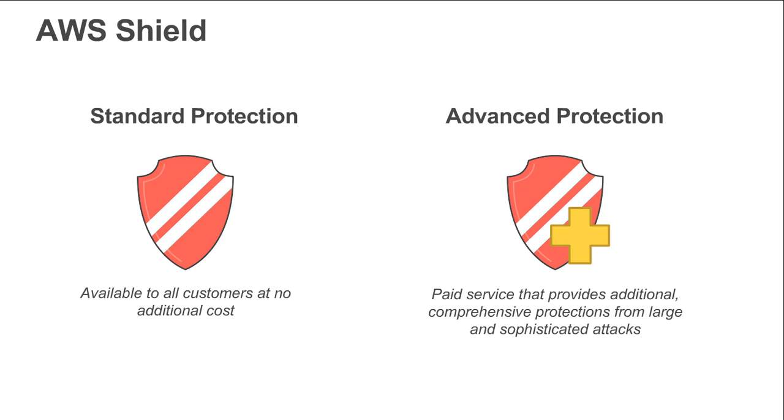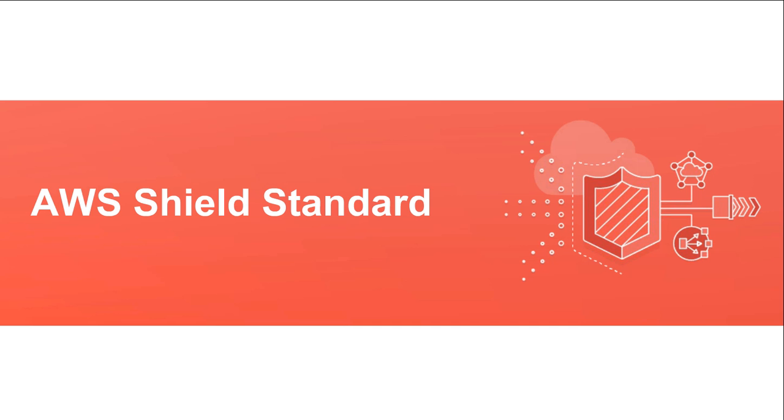So when we launched the AWS Shield product just a couple of months ago, we released it in 2 tiers. The first tier is standard protection. This is available to every AWS customer on every AWS service at no additional cost. This is the same protection that you've always received for a number of years. Then we added advanced protection. This is a paid service that not only provides additional protection and additional capacity against some of the larger attacks, but provides you with some additional features that I would like to go into. But first, let's talk about what is AWS Shield Standard.